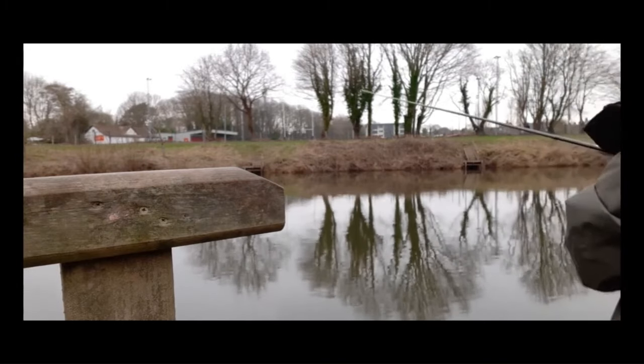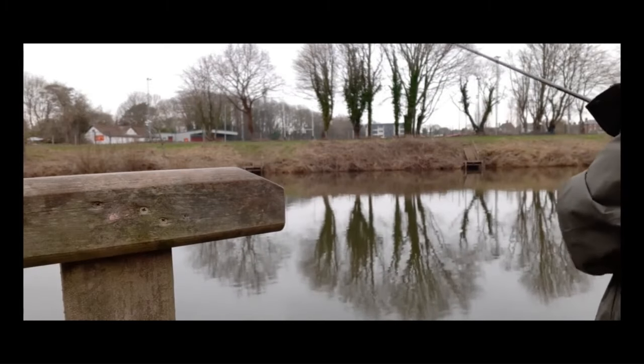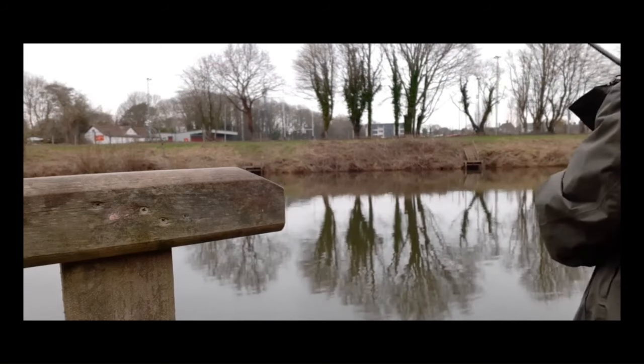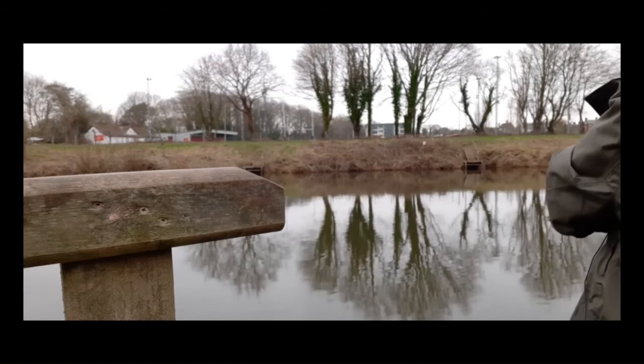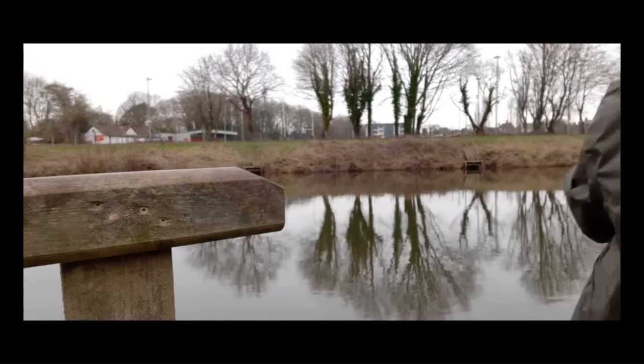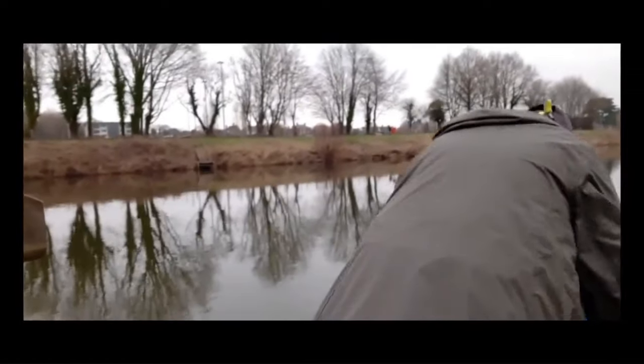Guys, I've got to pack up. So I'm going to put this rod down, bring the fish in, show you the fish, and then pack up. And off I go then. 24, 25 fish in there. I can't really give you much of a better view than what I've got here now. Most of these fish are against each other, as you can see.